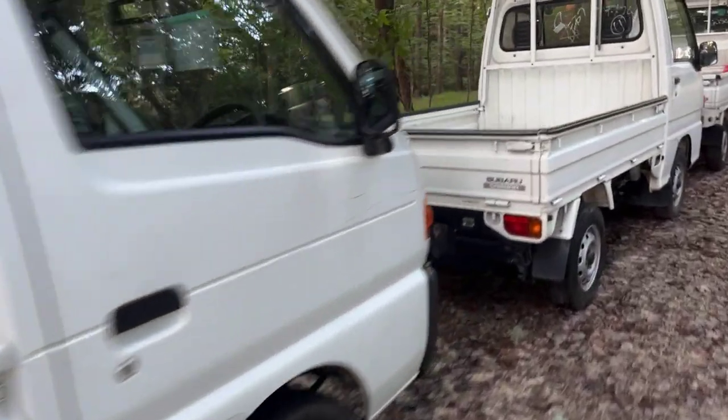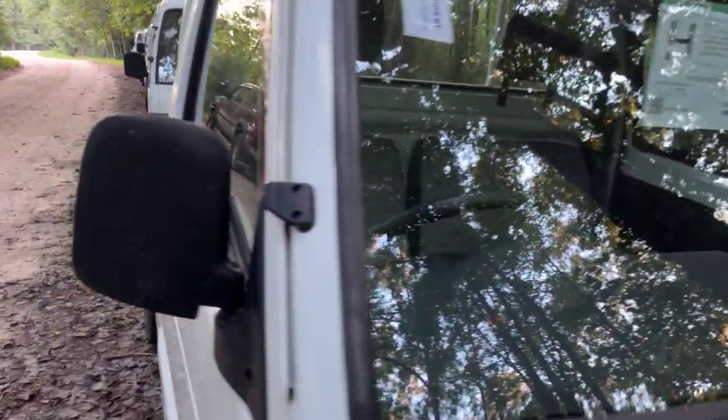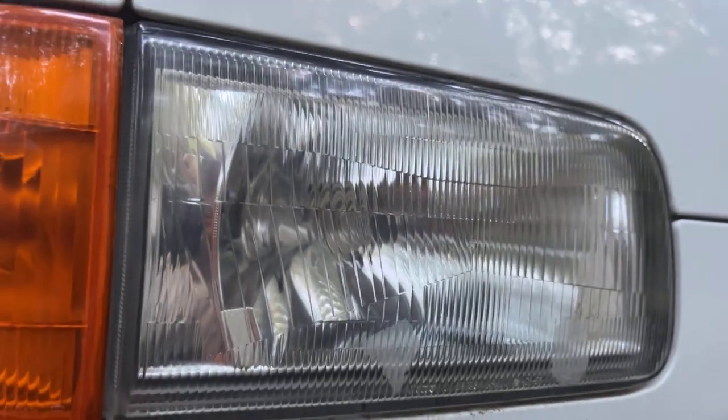Lastly, we have a Suzuki Carry. And this is the VIN number DD51T 479441. And again, that nice luster is important.